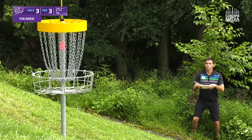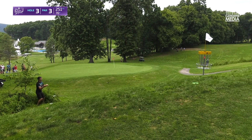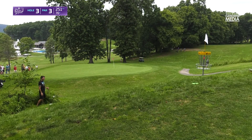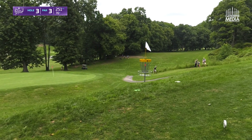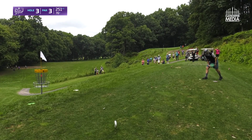So here we go on the sloped green of hole 3. Yeah, you definitely rolled down. Rolled down to about circle's edge, just inside, way uphill. Just can't get the putter going yet. We got plenty of time left in this round.